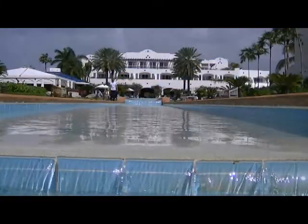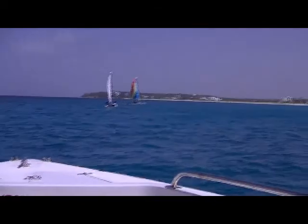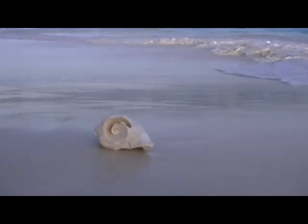The resort has 102 rooms with a beautiful spa, which is one of the largest in the Caribbean, with 16 treatment rooms. A wonderful culinary experience. Living on an island like Anguilla is like living in the country. It's a small village.